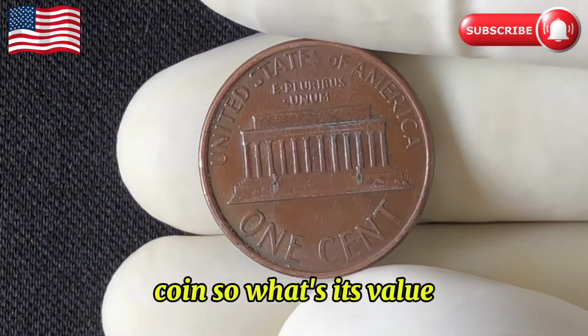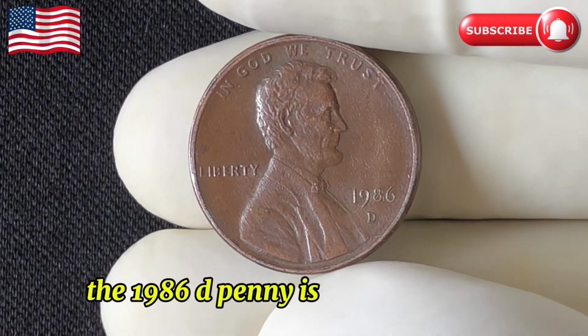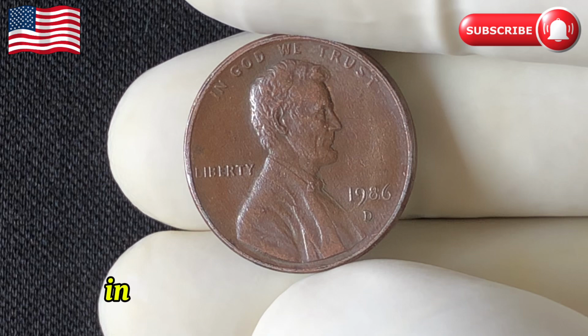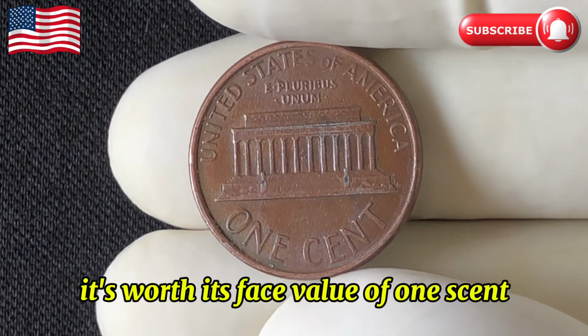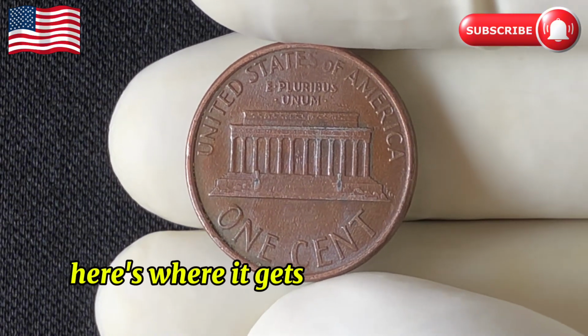So, what's its value? Generally speaking, the 1986 D penny is not a rare coin. It was minted in large quantities. In average circulated condition, it's worth its face value of 1 cent. But don't be quick to dismiss it. Here's where it gets interesting.